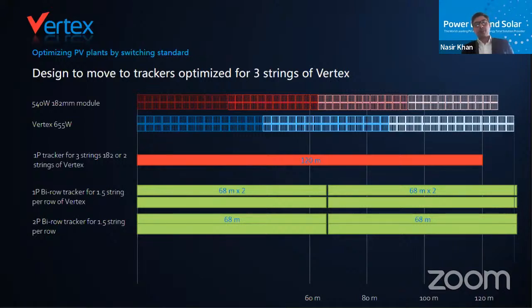So they can either go for a 1P configuration. In case of 1P one row configuration, the length of the tracker should be such that they can mount three strings of Vertex. And if they are going for 1P bi-row tracker, it should be such that they can mount 1.5 strings of Vertex. In that case, they can have three strings of Vertex per tracker, compared to 4 strings of 182 modules.